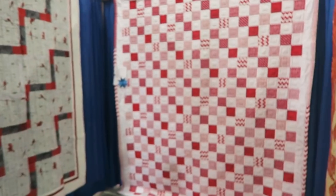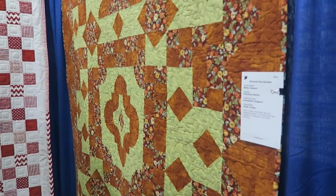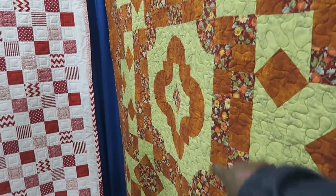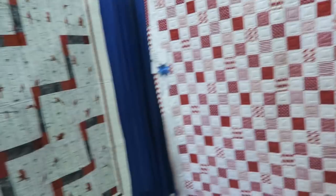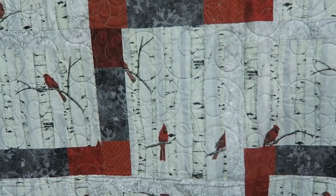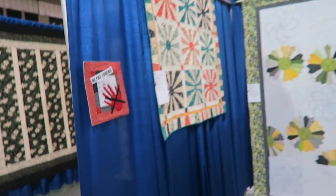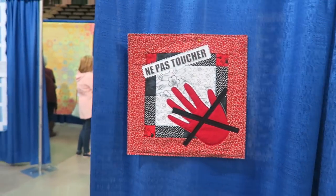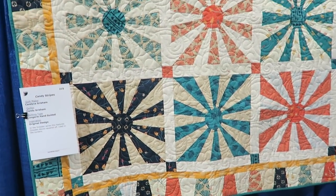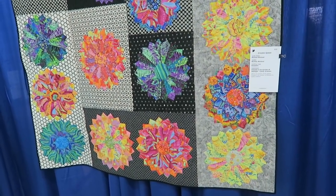Got a blue ribbon over there. It's got drunkard's paths in the center. And another very simple quilt. Here's your block. I like some of the do not touch signs. There's a lot of Kaffe Fassett fabrics used in this quilt.